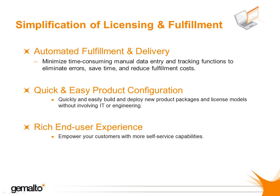Lastly, we already mentioned giving your end users a good experience by empowering them with self-service capabilities. It's always nice if you, the end user, can check or action something at any time of the day or any day without having to actually call a vendor. However, you as the vendor may want them to contact you, an opportunity to upsell maybe.